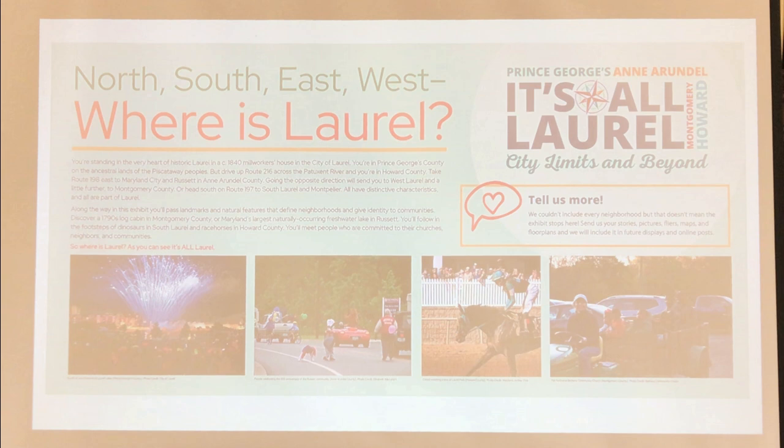And so this was the introduction panel to the exhibit. It's north, south, east, west. Where is Laurel? We didn't go with north, south, east, west, which Laurel is best, because we didn't want a fight on our hands every time people came in. But people came in very surprised by seeing their neighborhood there. We had one woman come in just adamant that we weren't going to have Skaggsville, and she was super upset. And you go around into the other room, and we had Skaggsville on there. So we learned a little bit about the history of Skaggsville and North Laurel in Howard County as well.